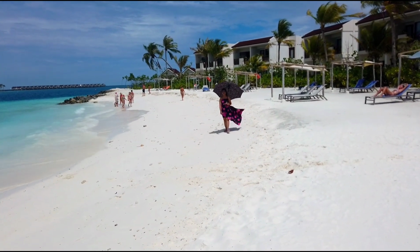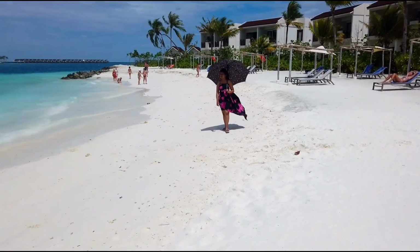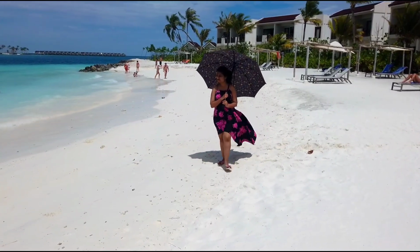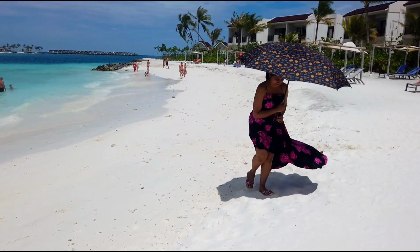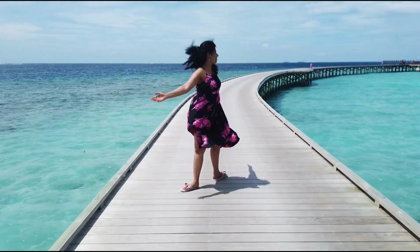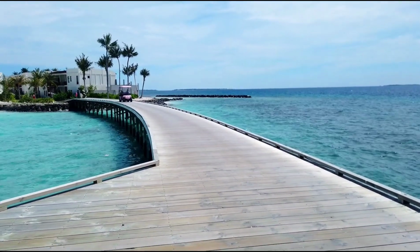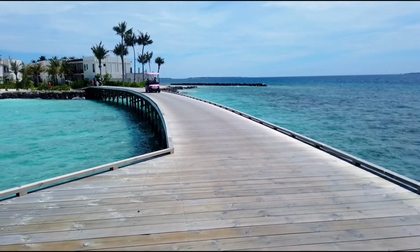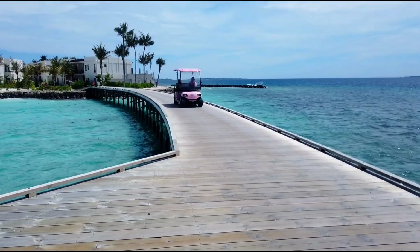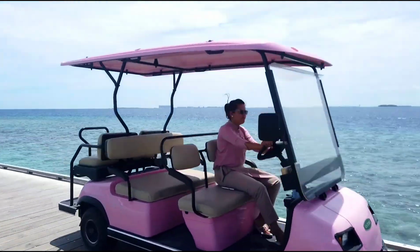As we needed to check into the water villas, we had to check out of the ocean view villa. Then we got sufficient time to explore the resort. We started towards a jetty. It is the jetty which connects two resorts, Oblu Xperience Ailafushi as well as Oblu Select Lobigli. It was a long jetty stretched across the ocean.